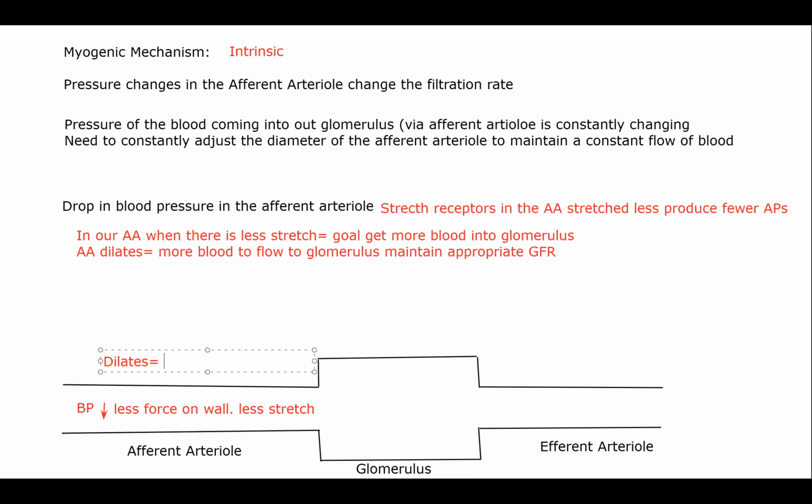Dilates, and when it dilates, that increases the flow. So now the pressure coming into the glomerulus may be lower, but we have an increased flow, right? Because again, remember, what matters is that blood pressure inside of the glomerulus. We keep using the example of you guys bouncing against the walls, and we count the number of times that occurs, and that's the blood pressure. If I cool off the room and you guys all get slower in your movement, you are going to be bouncing against the wall fewer times, and so blood pressure would drop.